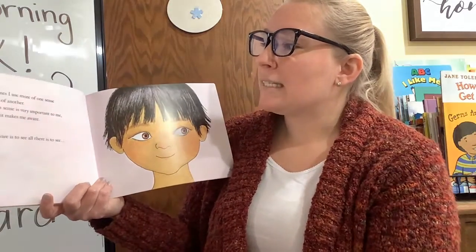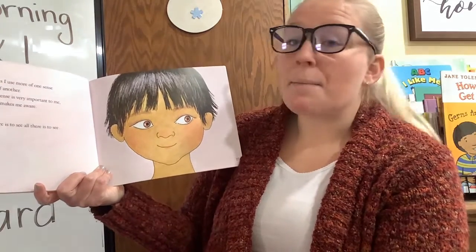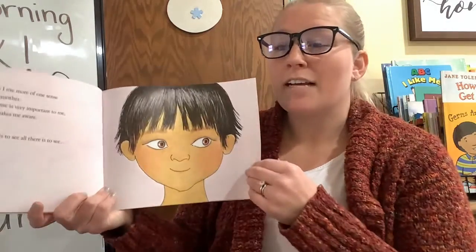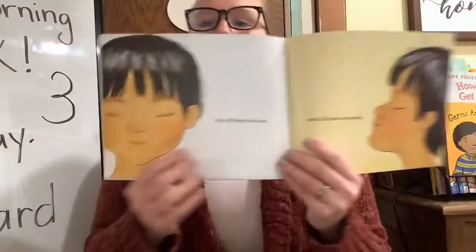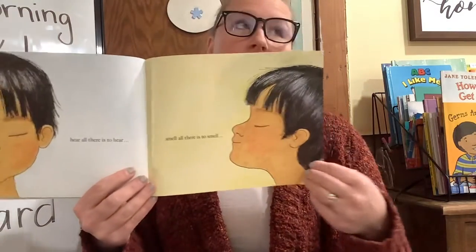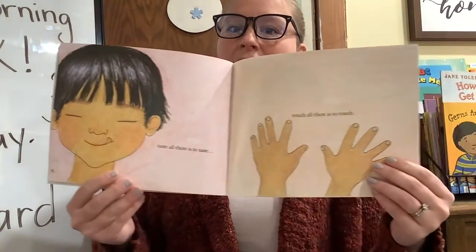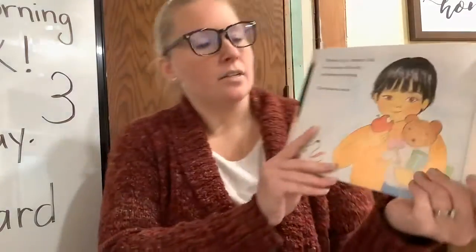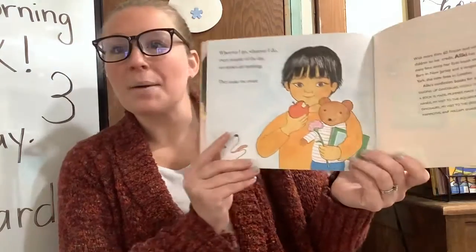Sometimes I use more of one sense and less of another, but each sense is very important to me because it makes me aware. To be aware is to see everything there is to see, hear all there is to hear, smell all there is to smell, taste all there is to taste, touch all there is to touch. Wherever I go, whatever I do, every minute of the day, my senses are working. They make me aware.